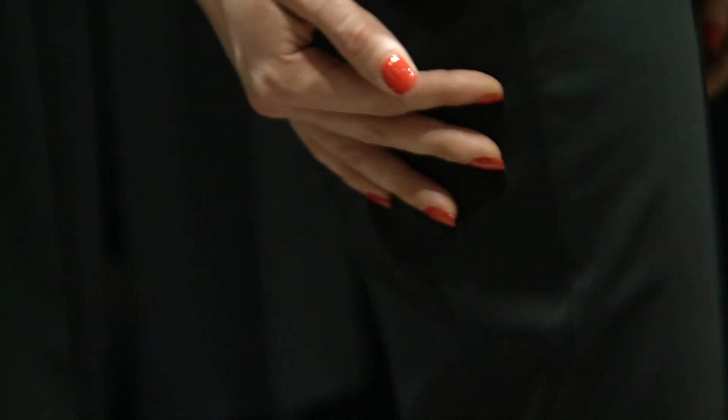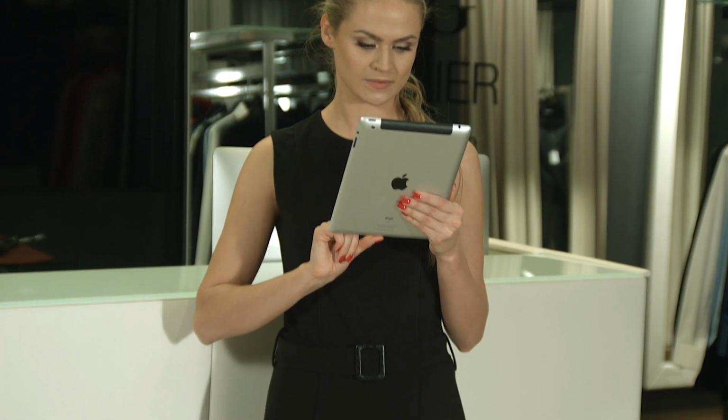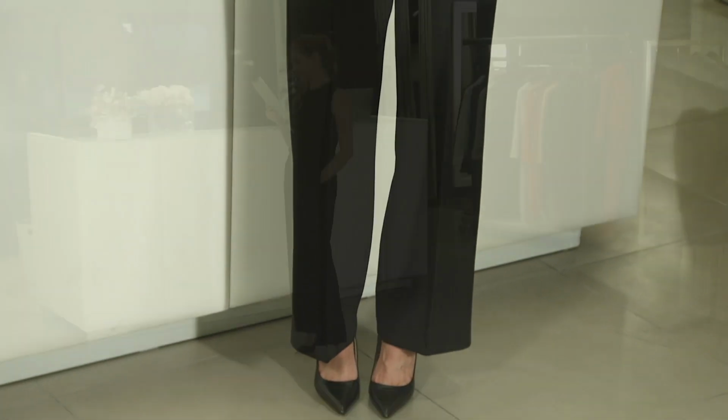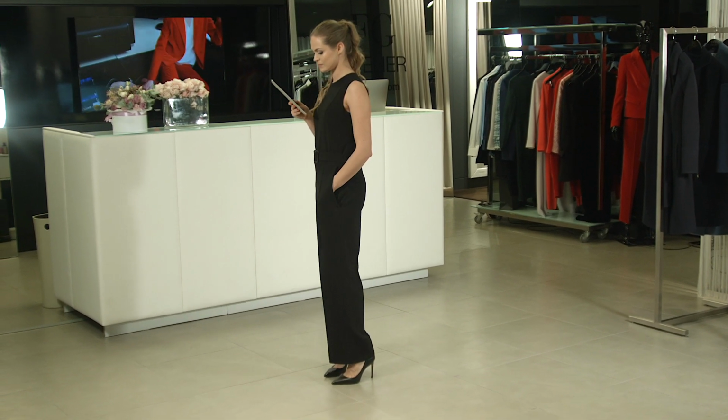You can't really go wrong with narrow stripes at the side of your pants. Your silhouette will instantly look slimmer and leaner. Wide pants and narrow belt create an illusion of thinner waist and much longer legs, especially if you wear heels.